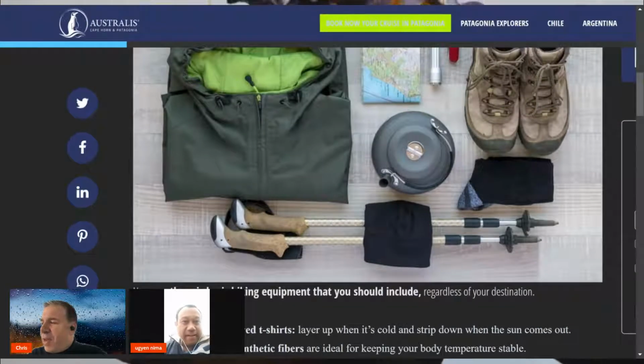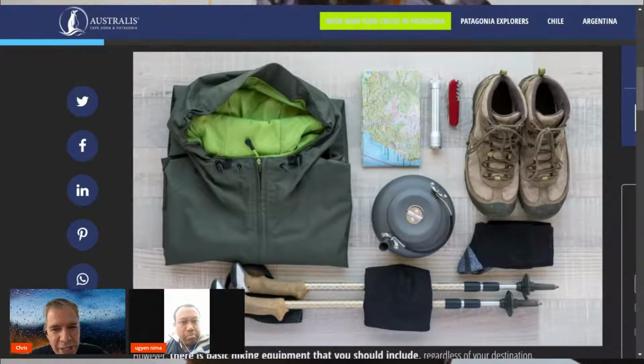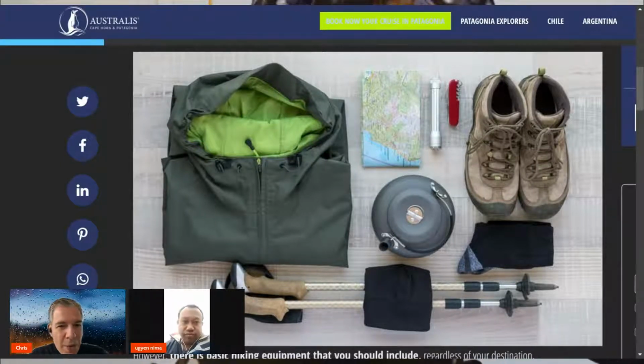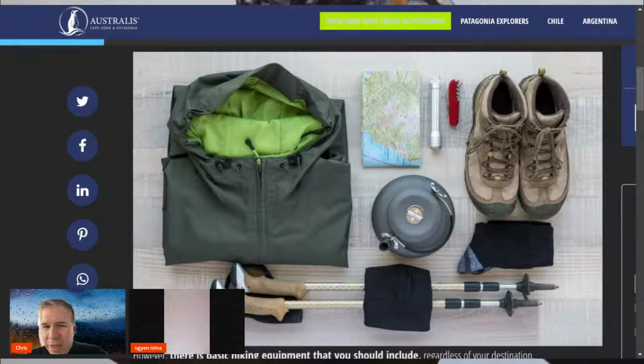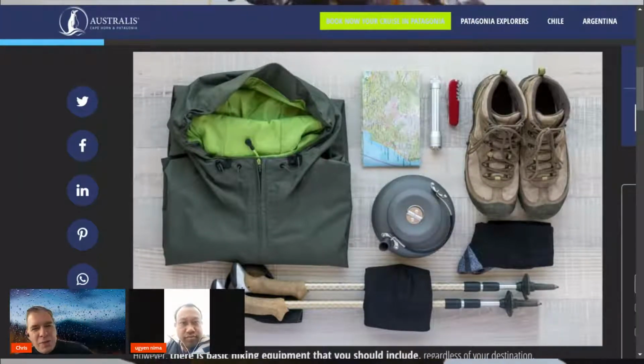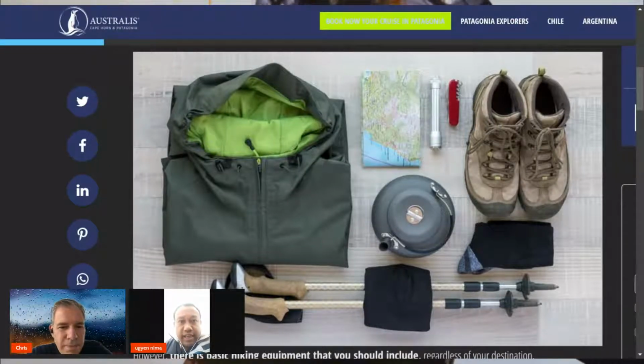So this page is talking about some of the essential equipment for people going on a trek. The things that you can see on the page here, are they the sort of things that you would consider essential? Yes.